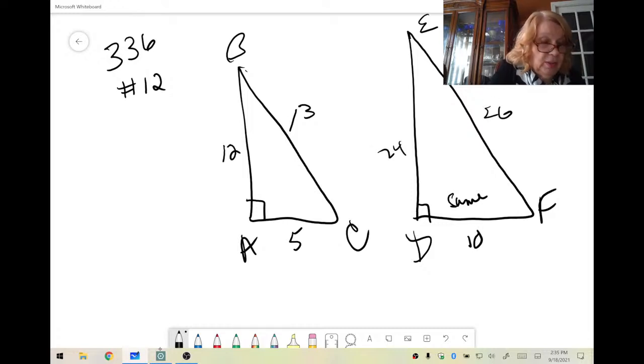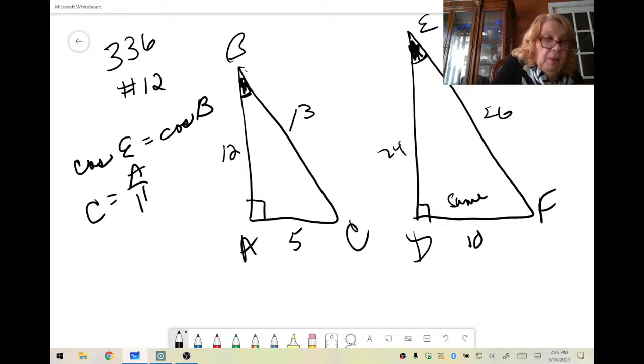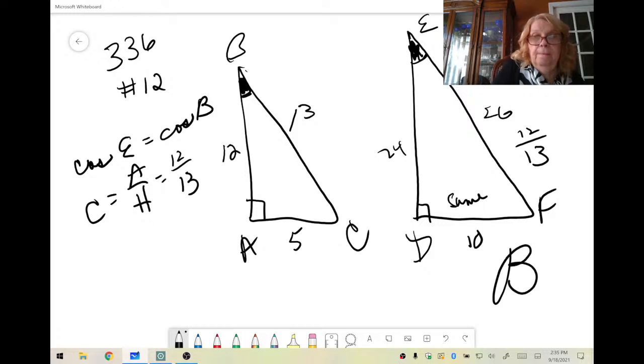But we need the cosine of E. Well, the cosine of E would be the same as the cosine of B. And so the cosine is adjacent over hypotenuse. So adjacent to B is 12 over 13. That'll be the same thing here. And so that would be answer choice B.